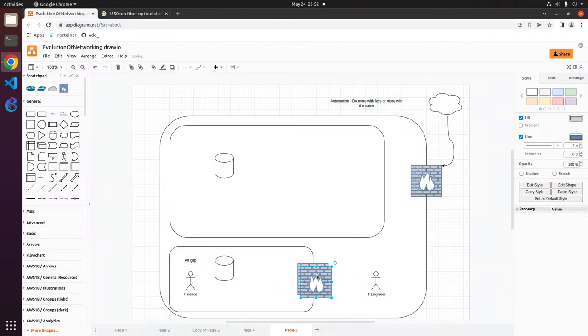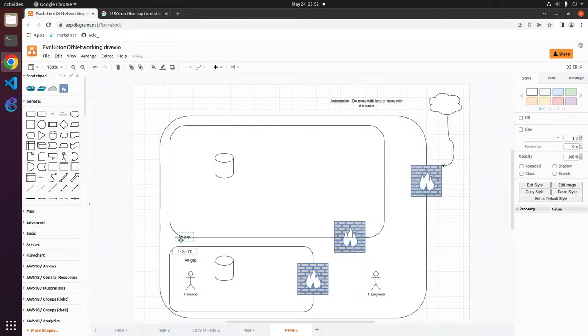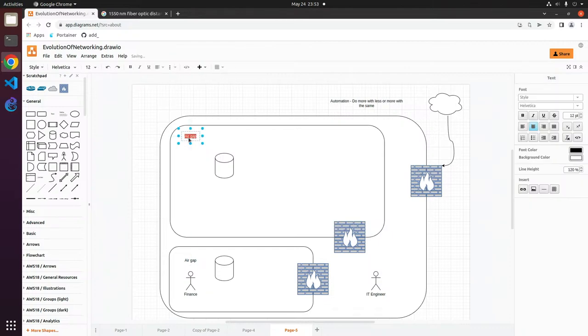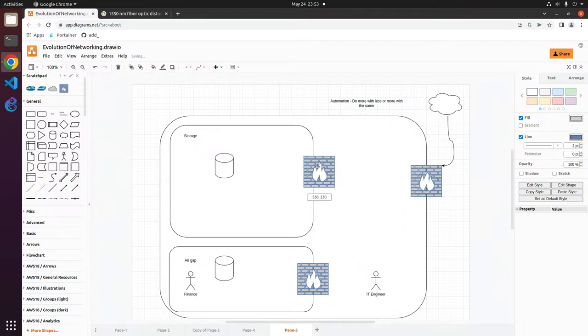All right, so we've got one storage to rule them all. One thing that we're definitely going to need is a firewall, right? We want to make sure that IT engineer is going through all the good security, all the right things. So that's important to us to make sure that that's safe. We want to make sure that this special storage network, not to be confused with the storage area network, so we're just going to call this storage, needs to be safe and secure. So we're going to make sure that it has a firewall. And that's important. Security is important.